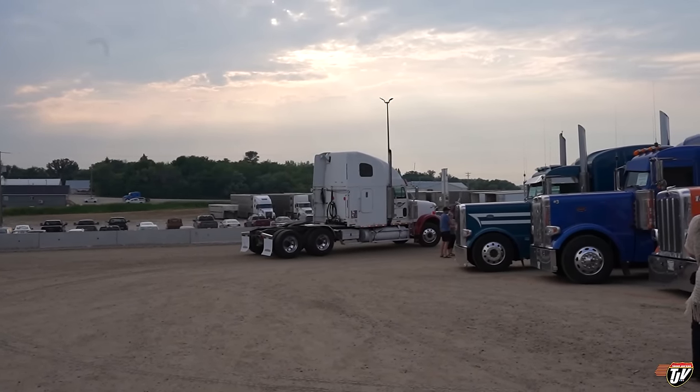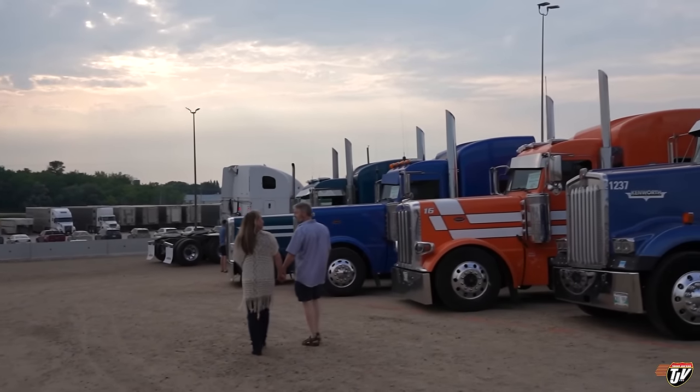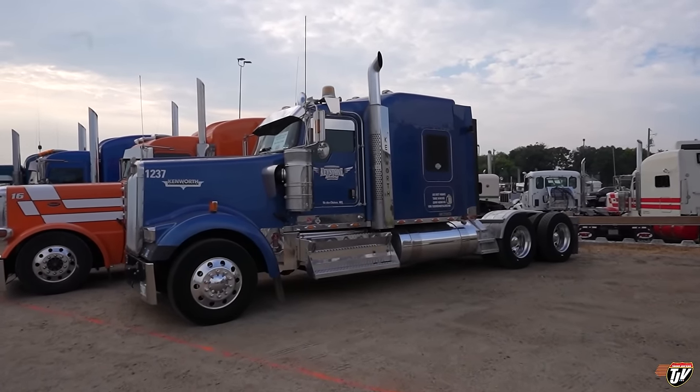He just got those wheels polished. They look real nice. I think it's the first time he's polished those wheels since he bought the truck. There's old Blue. Like I said, we'll be heading out of here soon.